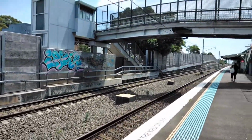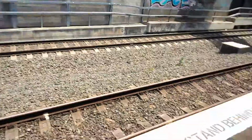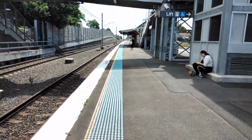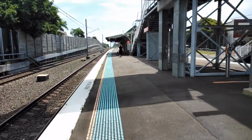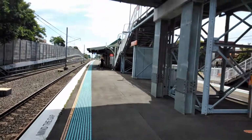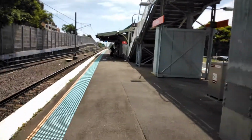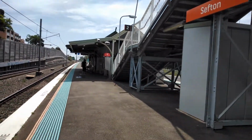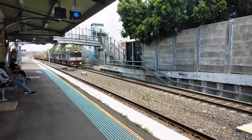Facing towards Liverpool. Facing towards Bankstown and the city. There is tactiles, but they are quite faded and my guess is probably 10, 20 years old. This is platform 2. I don't think there's much else I can talk to you about. See you when the next train approaches, which will be a Liverpool service.